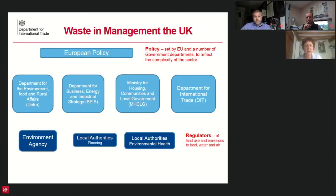Well, policy for waste management is quite a complex business, and I think it's in the nature of the organisation, really, that it will always be complex. In the UK, it's been driven by European policy traditionally, and all our policies come down from a lot of the European directives. And then the responsibility for waste management policy is split between several different departments. The main environmental protection department is called DEFRA, the Department for the Environment, Food and Rural Affairs. But there's also strong influence from the Department for Business, Energy and Industrial Strategy, because they set the policy and the incentives for renewable energy. And then we have the Planning Ministry, which is currently called the Ministry for Housing, Communities and Local Government.